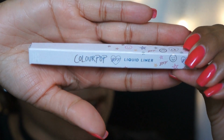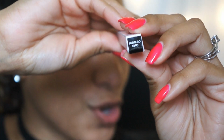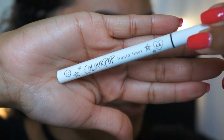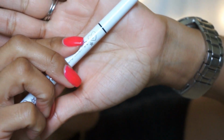And in the same BFF collection, they did launch liquid liners. I did purchase this one. It is in the color Numero Uno, and this is what the packaging looks like. It's very, very cute. It has a happy face and stars on there, and it says ColourPop liquid liner. And then on here, it has the color that it is on the inside. They have all sorts. They have orange, blues, aquas. It's absolutely stunning, but I wanted to get the black one, and I did just purchase one because I wanted to try them out and see how they look.